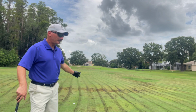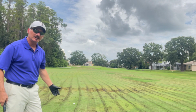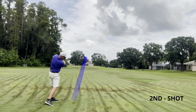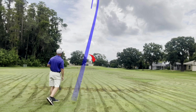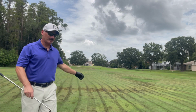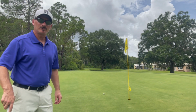All right, I have 130 to the pin. I'm in the fairway over here. It's very squishy. There's a lot of standing water underneath the ball. Using a pitching wedge. All right, it looks like I'm pin high on the green. A lot of water here. Let's check it out. All right, that pitching wedge was a great shot for me.